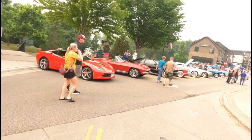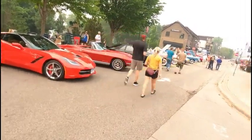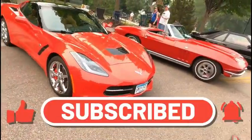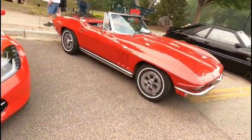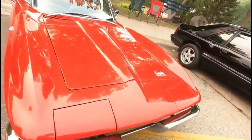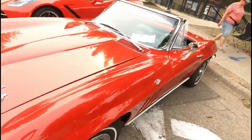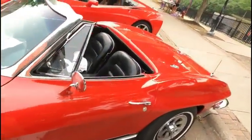Hey, just check this place out. Back here in this little shopping area in Victoria, there's a really nice Corvette here. Check out this vet here. Corvette Stingray. 1965 Corvette Stingray.